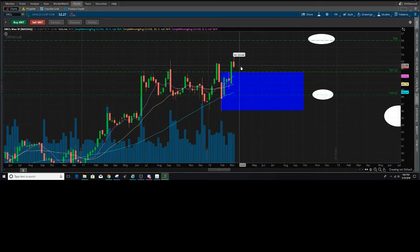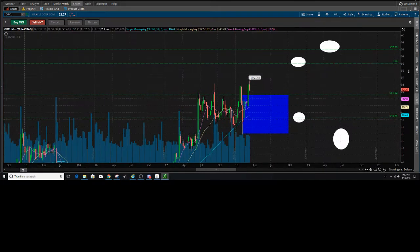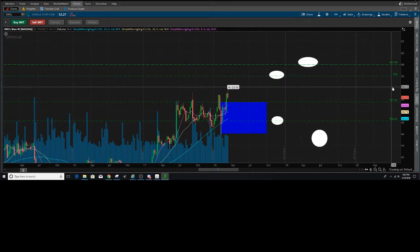What we can expect here is a move back into the box perhaps tomorrow before the ER, and that would put us roughly at 51.52 is where I'd look to be getting long if I'm bullish. And I'd be shooting for targets here of up to 56 on T1 and T2 being 57.99.